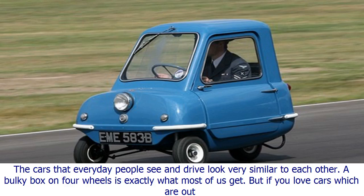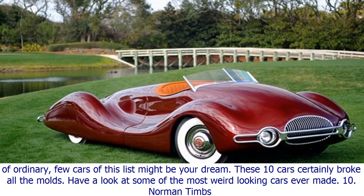The cars that everyday people see and drive look very similar to each other. A bulky box on four wheels is exactly what most of us get. But if you love cars which are out of the ordinary, a few cars on this list might be your dream. These 10 cars certainly broke all the molds. Have a look at some of the most weird-looking cars ever made.